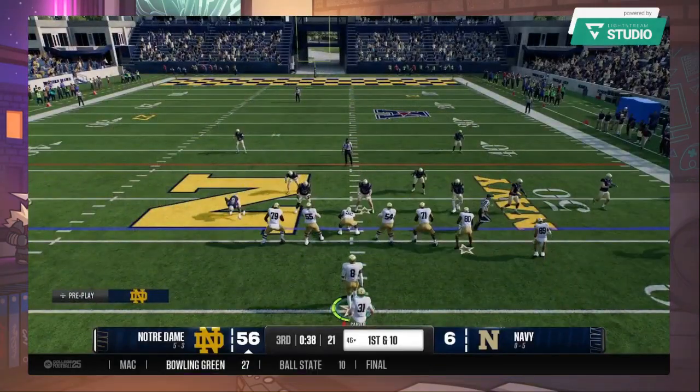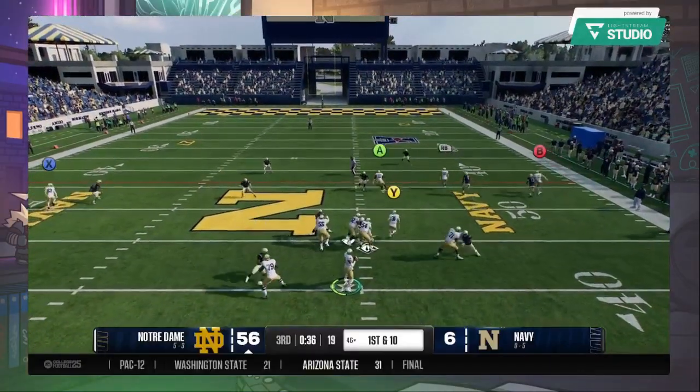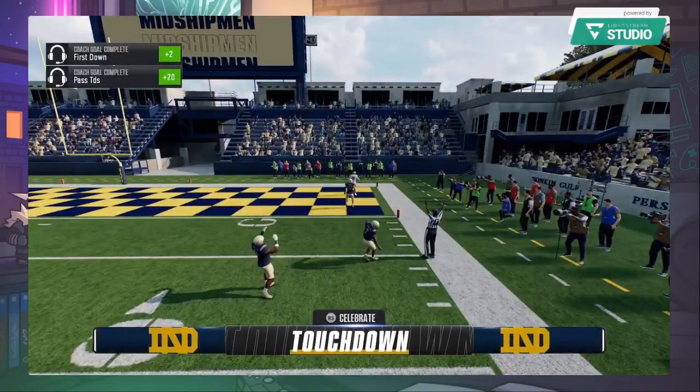On first down, here comes this offense. Trying to start the drive with a pass. He's got it inside the 15. Touchdown!